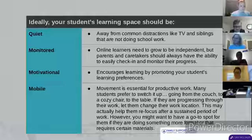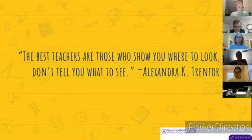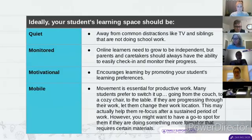So anyway, that was a quote I like. I think it applies to both teachers and parents. It's not our job to dump all of that content knowledge into kids. I've heard the same thing from parents: I don't know all this stuff. It's been so long. I can't help my student. But I don't think it's as much about helping them with the specific content, but helping them structure their day and helping them know where to look and where to find information, as opposed to giving that information to them. So I'll start there. I'm also going to start by talking about the learning space. So just like Holly had mentioned, quiet.